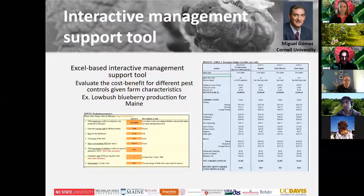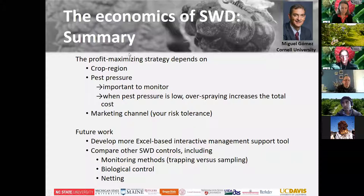So that concludes. I just want to mention that in the future, we are focusing on developing more Excel-based interactive management support tools for different regions as we learn more from the scientists about the impact of SWD. And in particular, we are focusing this year on the following comparison. We are focusing on comparing monitoring methods, trapping versus fruit sampling, which is becoming increasingly popular.